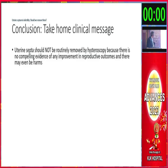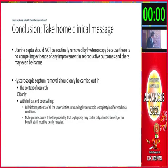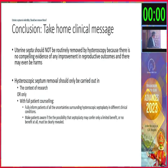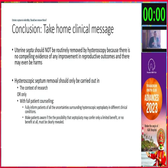Final slide, from a clinical point of view, though, what does this mean? I do think the academic in me says you should only remove septums within a research trial. But at the moment, there's no research trial I'm aware of going ahead. So what we can say to our patients is, if they've got an incomplete septum, we need to explain to them there's very little evidence of benefit. And unless, for my practice, they've got a very significant history, not just 1 or 2 miscarriages, but 4, 5, 6 recurrent miscarriages, then I'm not going to remove that septum.